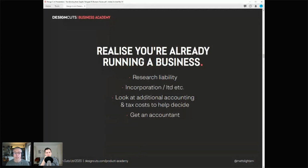I would recommend researching liability. The larger clients you're working with, if you haven't researched liability, if you haven't looked into incorporating your business or making a limited company, should, heaven forbid, anything bad happen and anybody comes after you financially, you are exposed. If you incorporate your business, if you make it limited, that puts the liability onto the business rather than you, so it protects you.